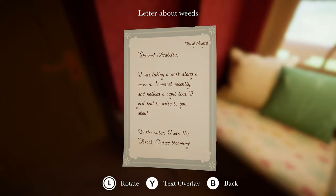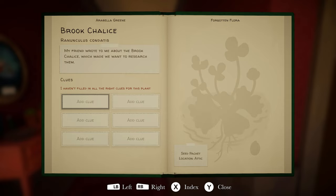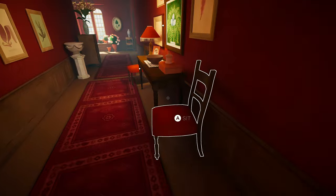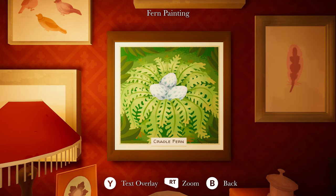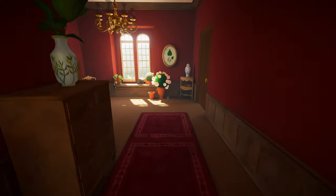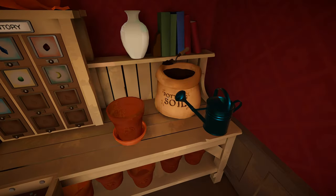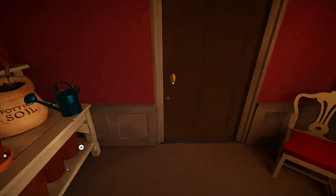So she was walking along a river in Somerset recently and noticed a sight. And in the water, the brook chalice was blooming. Is that one of the flowers? Yeah. Okay, so it's got to be in the water. The attic is closed. That's where one of the other seeds is. Okay. Oh, cradle fern. Oh, it has eggs in it. Interesting. Might have to remember those. So it holds eggs, I wonder. Which other one did I have? Plant Nightfall. Okay, we got Nightfall, but I don't know how to do that one yet.